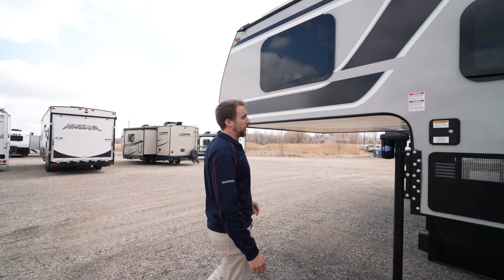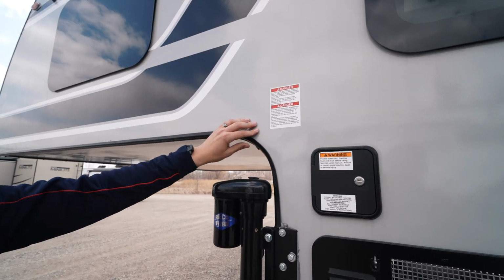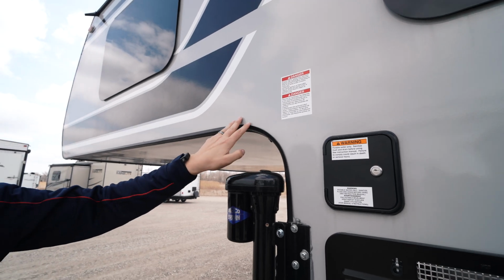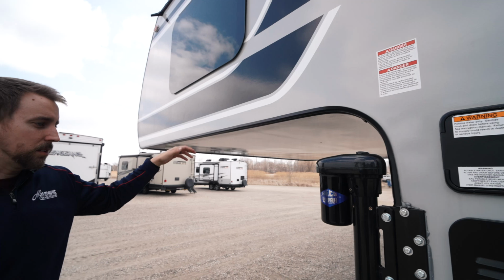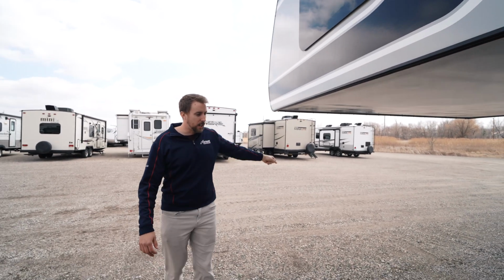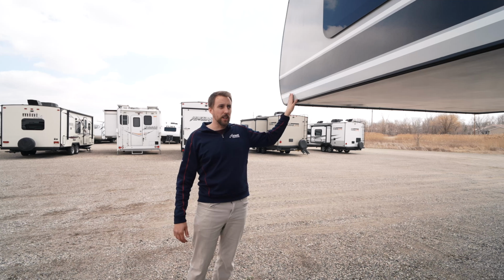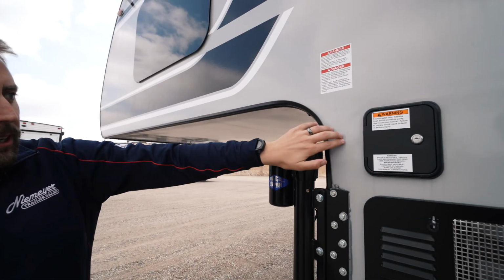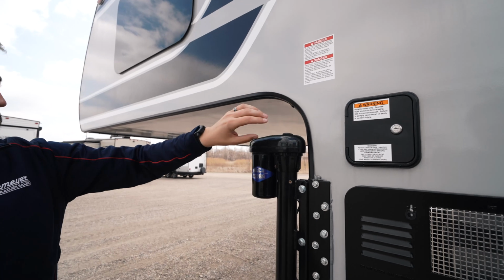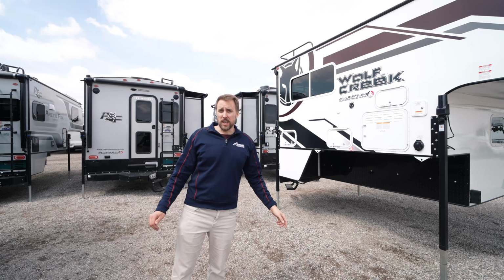So one thing with the Arctic Fox, you can't see it obviously on the outside, but the construction inside, you do have extra welded framing on the corner here. So if you're going down the road and you see some truck campers that have some tie downs on the front, that's because the cab flexes a little bit, so that helps reduce that. But that's a big thing with Arctic Fox is inside this corner here, they do that aluminum structure that just helps with that shake. So another difference, Wolf Creek, Arctic Fox truck campers.